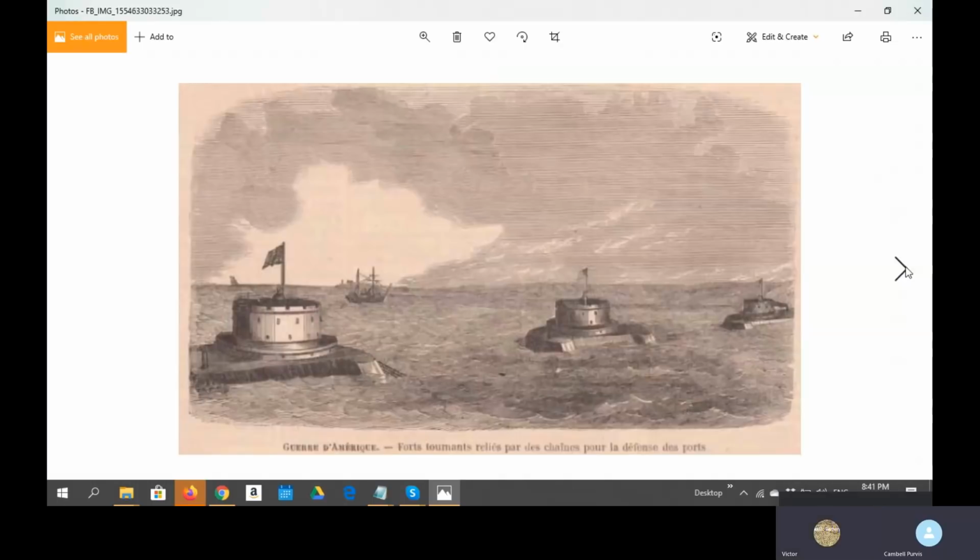Oh, right. Here we have the turning forts, the Forts Tournants, which means turning forts. These were able to rotate. Wow. Defense forts, jeez.